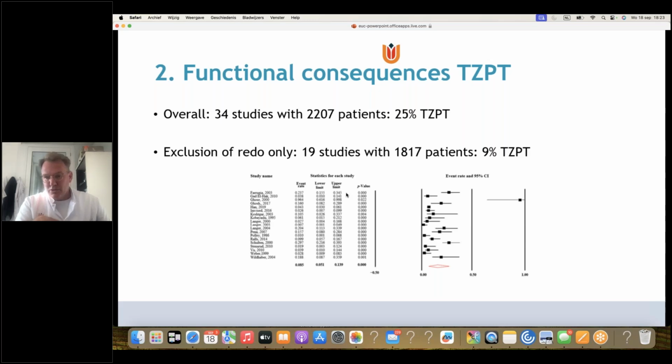And indeed, redo surgery is often there because you have a transition zone pull-through. So if you put away these papers which are on redo surgery and only have a look at the other studies, then we come into a much more honest percentage, I think, of 9% babies having a transition zone pull-through. So I think that's the honest percentage of everything we do right now.